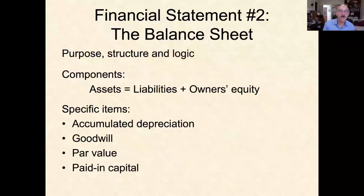Again, we're going to look at purpose, structure, and logic. We're going to look at its components and specific items. The balance sheet describes financial condition at the end of a period. And that means it's going to have the assets, that is the financial resources, and then the liabilities against those resources, with owner's equities being the difference.